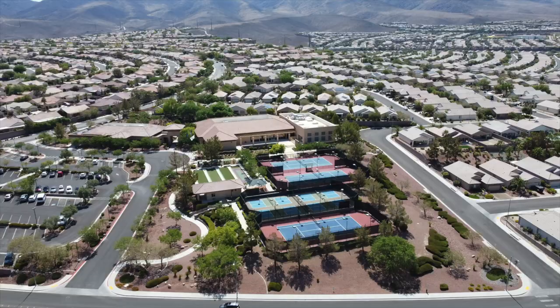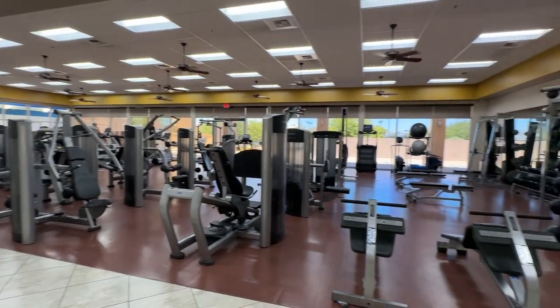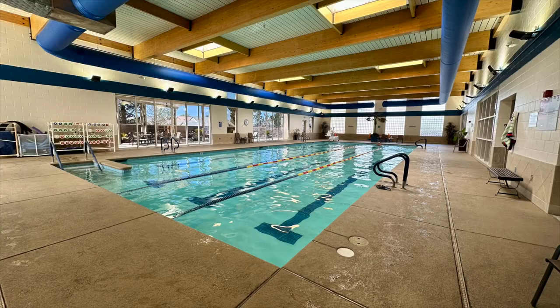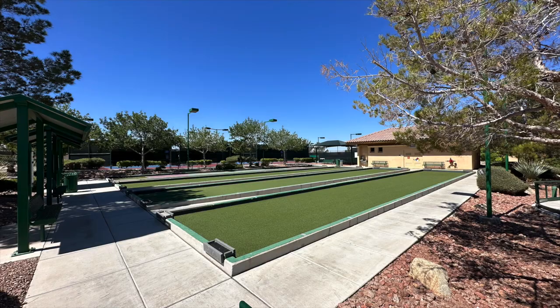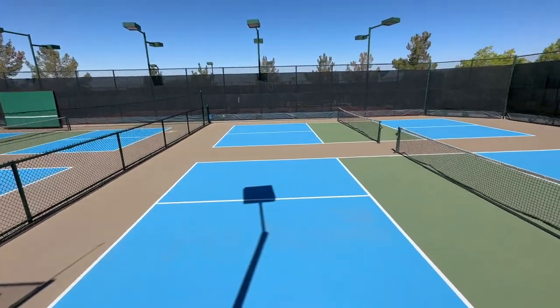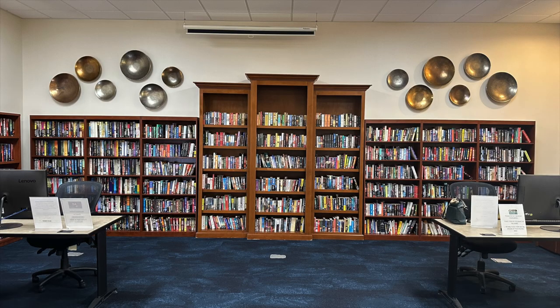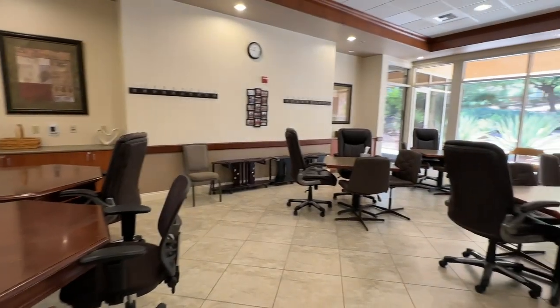Now we're going to talk about the amenities that this awesome community has. Solera at Anthem's 24,000 square foot clubhouse is a spacious recreational facility, and it offers a fitness center with state-of-the-art exercise equipment. There's an indoor heated lap pool, as well as an outdoor spa for relaxing during those cool evenings. Some of the other amenities include 4 bocce courts, 2 lighted tennis courts, 4 lighted pickleball courts, a library, 2 pool tables, 3 ping pong tables, a card room, and conference rooms as well.